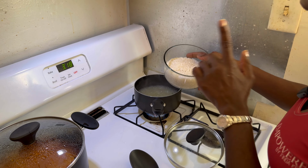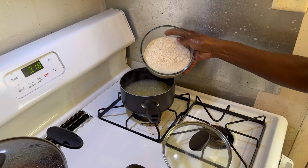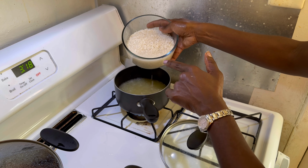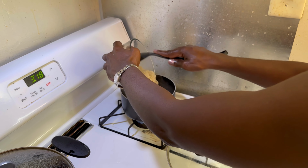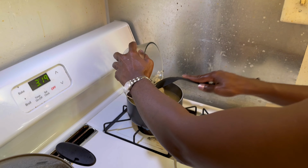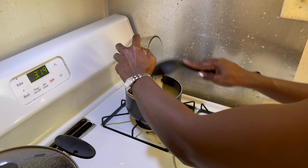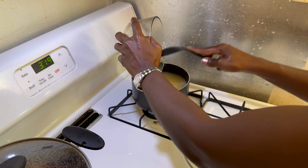Perfect. Okay, awesome. So I'm adding the rice now. I use white rice because our son prefers white rice. I don't want to fight with him. I choose my battle. And I wash it first. I grew up washing, but I learned the reason why it's necessary to wash your rice is because it helps get rid of the starchiness. And you don't want that extra starch in your life. Nobody wants that extra starch. So I wash this.